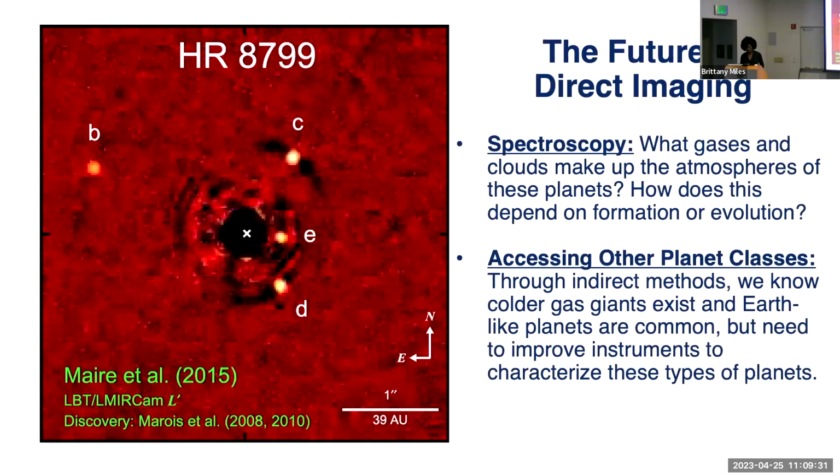Where we want to go in the future with JWST and 30-meter class telescopes is going into not just photometry, but actually getting low resolution spectroscopy from these planets. We want to know, what kind of clouds are in these atmospheres, what kind of molecules make up the atmosphere, how's that tied to where they formed in the disk, and how they'll evolve over time.